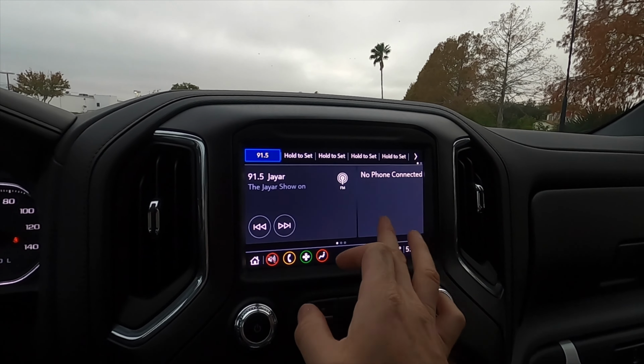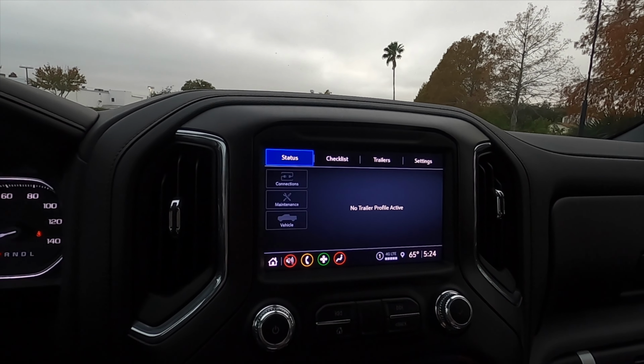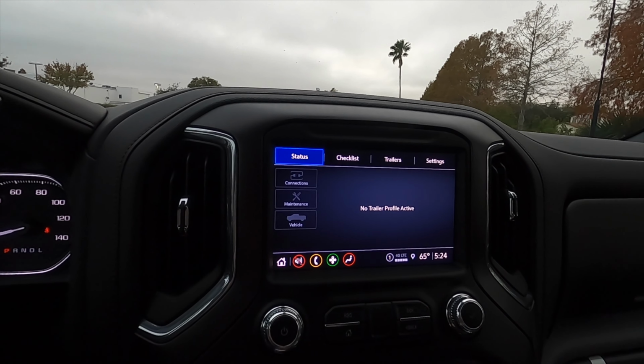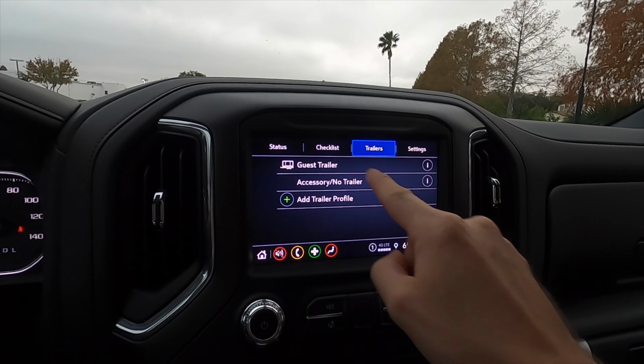You also have your quick wedges here. You can click onto your trailering. This is something that helps out whenever you have big trucks like this, because it goes through a checklist and you can pretty much do every single thing that you need for your trailer setup.